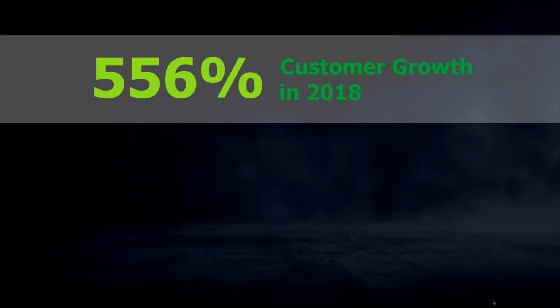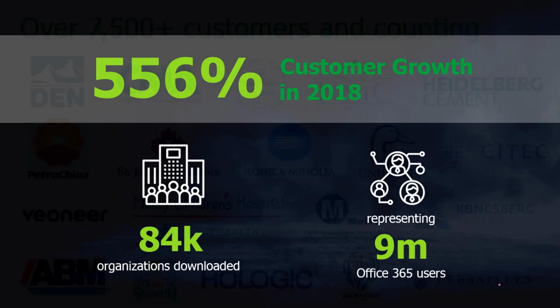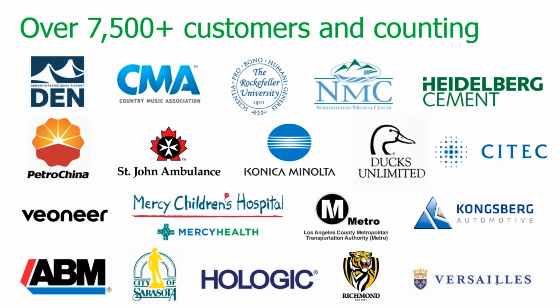In addition, I'd like to call out some of the growth we've seen. This isn't necessarily for me to show how amazing Veeam is or anything like that. I just want to show you that this is a battle-tested solution. We've had 556% customer growth in 2018. 84,000 organizations have downloaded this, representing 9 million mailbox users. In addition, we have 7,500 plus customers and counting. These are large organizations, smaller organizations, environmental organizations, hospitals, all kinds of industries. And they all have one thing in common: they all understand the need to back up their Office 365 data, and they all see that as a need for their business.